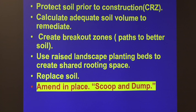And we can raise beds in terms of burying the soil, creating a raised profile to have better soil on top of poor soil. And we can replace the soil, which often happens, but it's not a very sustainable way of dealing with things. And finally, we're going to be talking about amending in place, or the scoop and dump method. Now, we started working with this in about 2000 on the campus of Cornell, and we have a lot of research to show you about what scoop and dump really means. Next, please.